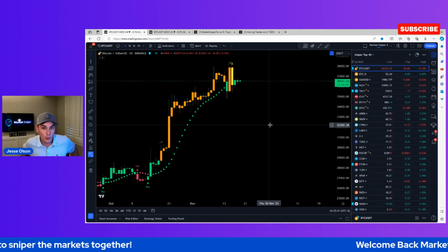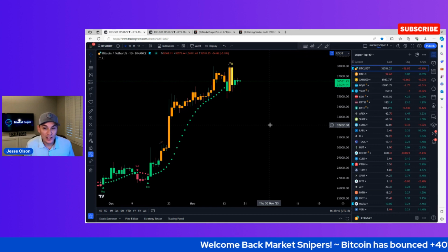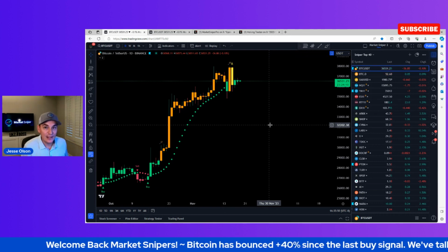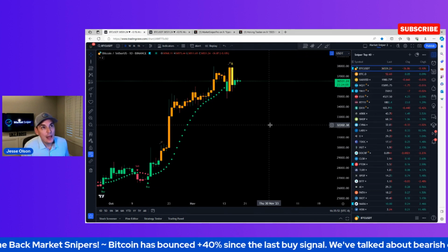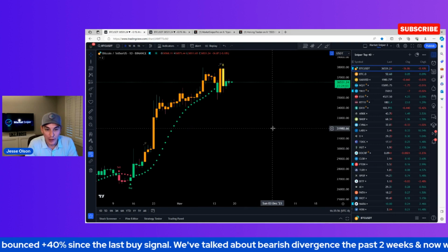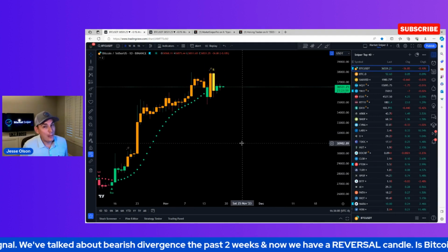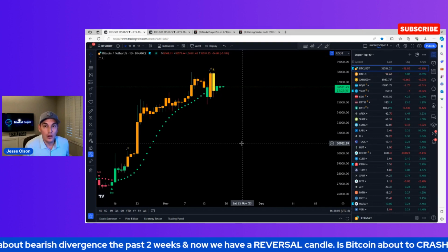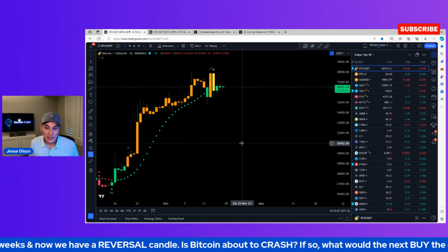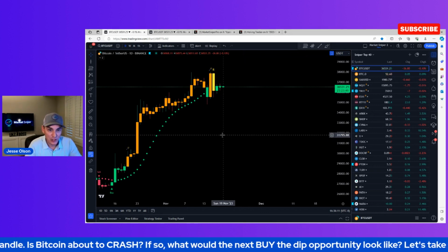So two things to watch for. Where could we see price go down to? And we have several reasons why that I'm going to show on the chart here very shortly. And then secondly, what would the timing and the potential buy the dip scenario be for that next breakout, assuming we get another bull run here right before the halving? The halving is estimated for April 18th. So what could we see on the next buy the dip scenario? So let's take a look at it.